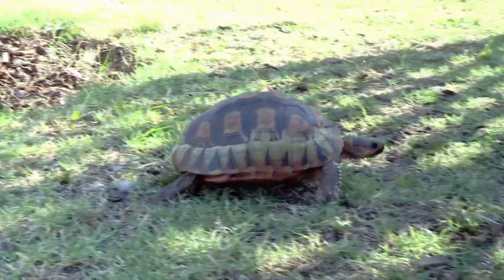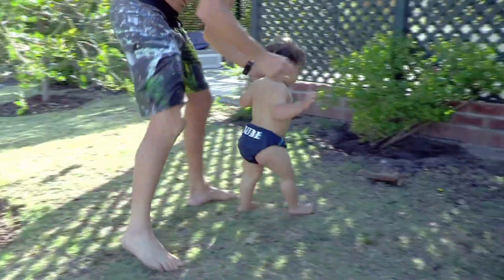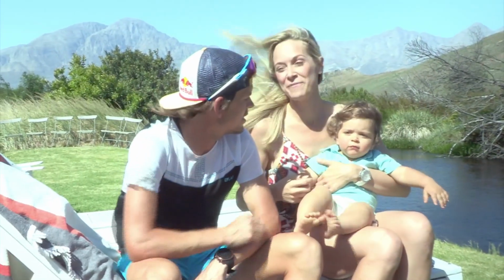I know the two of you very much enjoy an active lifestyle. Yeah, we do indeed. We spend most weekends hiking or running, or we've got an awesome jogging pram for Max, and he comes running with us.